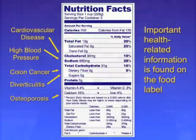So let's take a brief look at a contemporary food label. And I usually, when I'm presenting this to students, I ask them, what's killing Americans? And most of our students get it right. Cardiovascular disease, cancer, these are the diseases that are killing Americans. So if you look at the food label, you can connect every nutrient listed on the label with some public health concern.